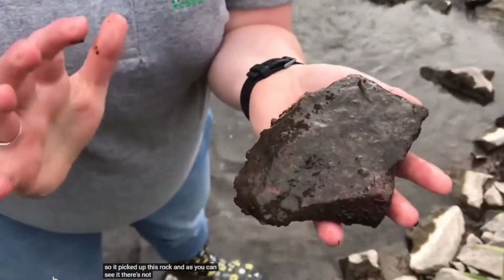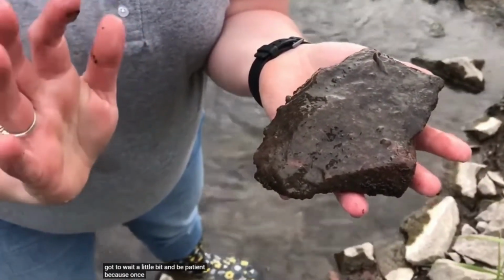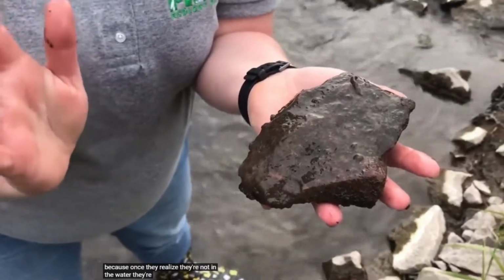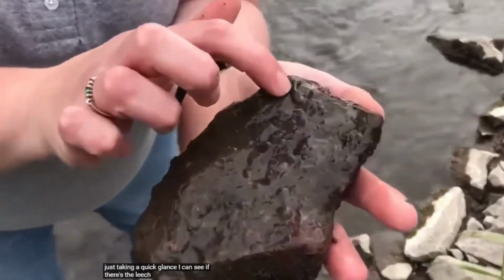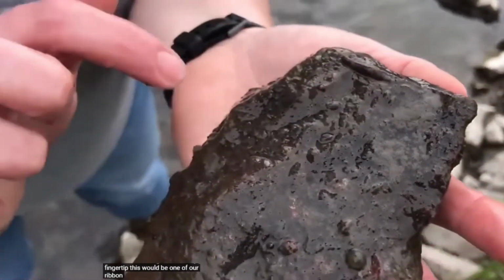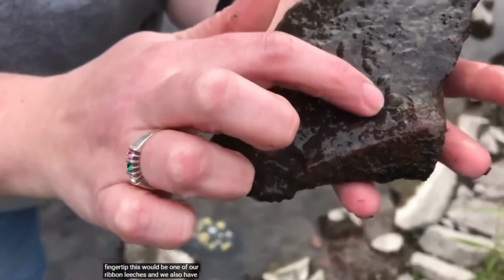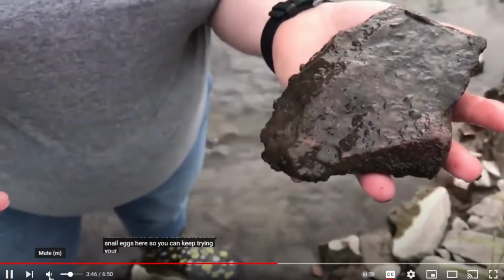See, there's not a lot moving, but we got to wait a little bit and be patient, because once they realize they're not in the water, they're going to start moving. Now, just taking a quick glance, I can see there's a leech right here at my fingertip. This would be one of our ribbon leeches. And we also have some snail eggs here. So you can keep trying your hand at collecting.